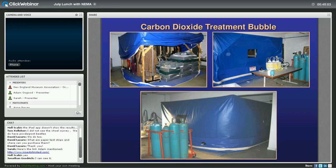In the state of Massachusetts, it's not required to be licensed to handle it, but that's a state-by-state process. Different states have different qualifications for that. It's also a very dry gas as it comes out of these cylinders. So first in the process, we bring the temperature in the room up to right around 80 degrees. This can be challenging in the winter time. In the summer, it works great. And we humidify the room up to as high as 55 to 60 RH.